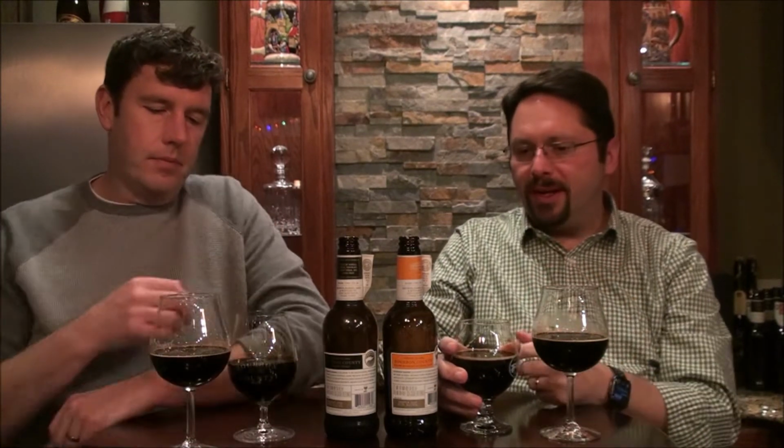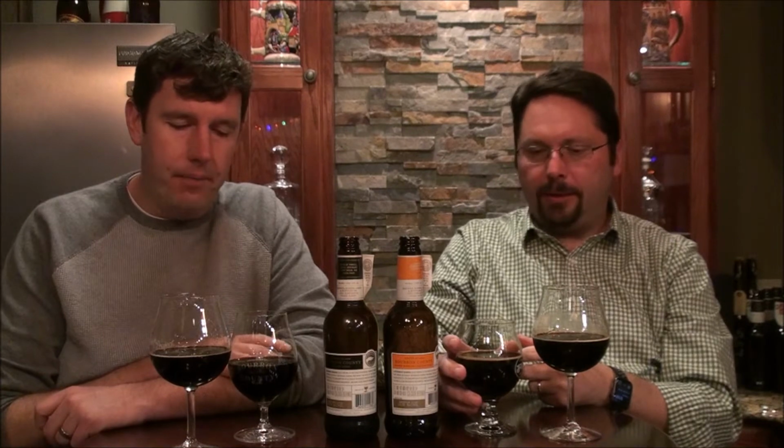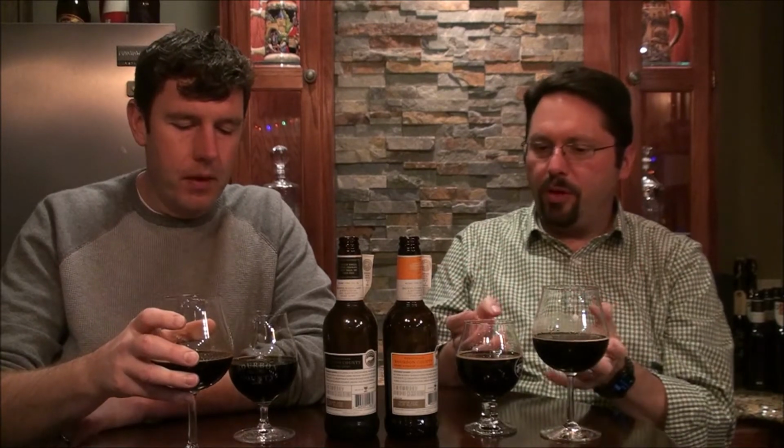It makes the orange stand out more to me too. The orange definitely stands out. Chocolate, not so much. This isn't like a chocolate bomb compared to that. To me, the chocolate just made it taste, I don't want to say thicker because a flavor can't make it, but it kind of does. It's a little more robust. It just makes it taste like there's more malt in it.